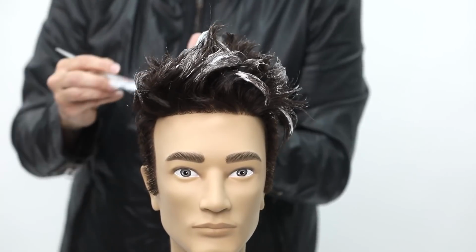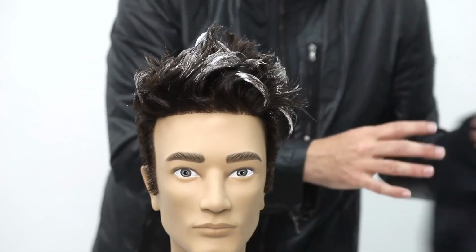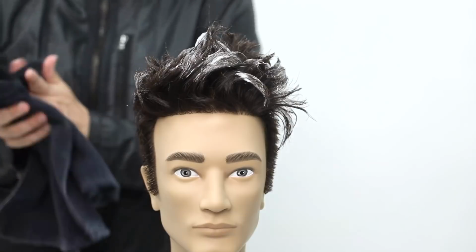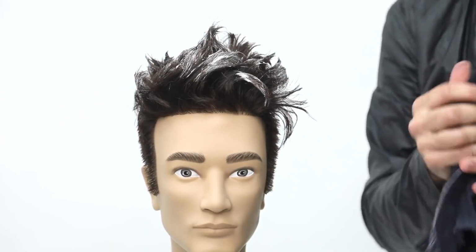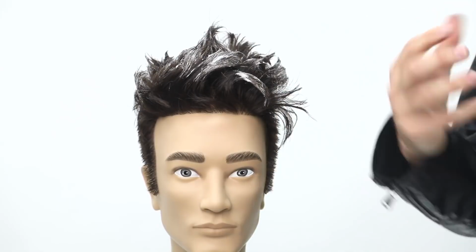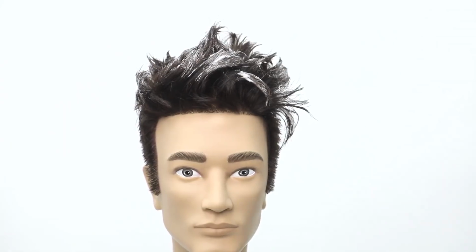So then what I'll do is I let that process for the same amount of time, usually with my guys trying to keep it more natural. I let this process for the same 10 minutes that this is on, and it's usually light enough and didn't go too extreme. Today I want to pop a little bit more brightness into it, but we're gonna finish up the podcast, let this process, we'll get it shampooed, and then we'll show you guys the end result here live.